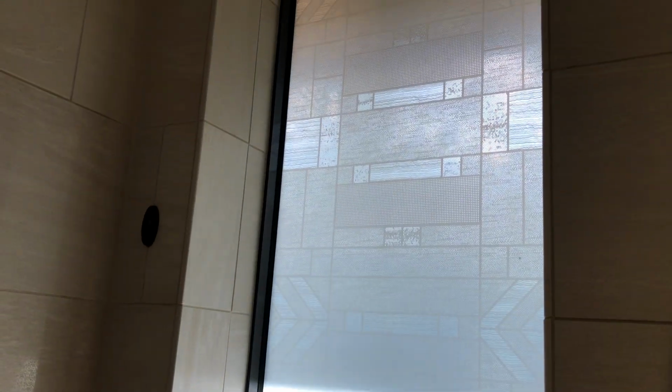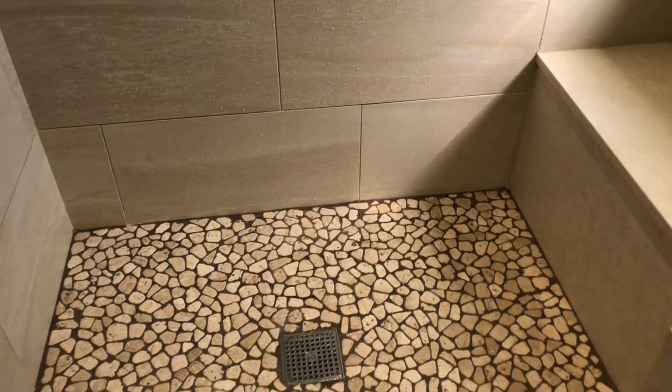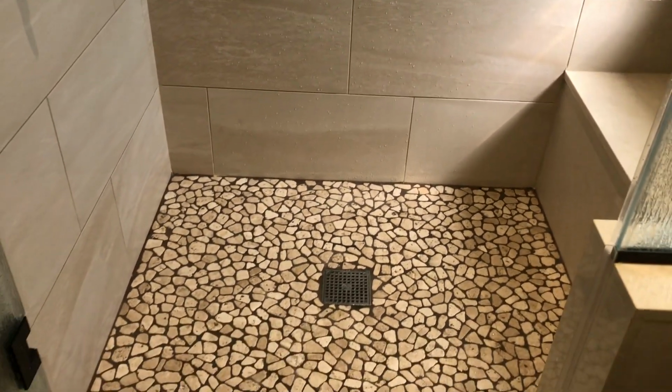And there's even natural light in here. Gorgeous. Don't worry, no one can see from the outside. It's glossed. And a seat if you want to sit down. So I was able to put my phone up on the ledge. Yeah, you can listen to some music if you really wanted to. I love the tile on the floor. It just looks like stones.